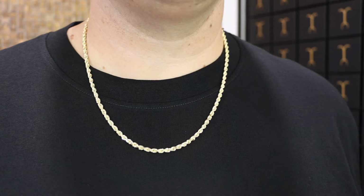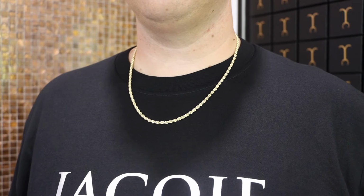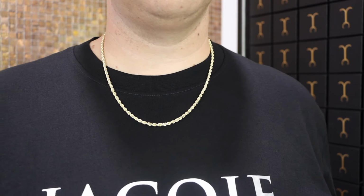That's why for these sizes, I like the 22 inch, because for a bigger guy like me, that 20 inch is just going to sit up there and not a whole lot is going on. I like that 3mm diamond cut Franco from a previous video I just did tucked in. It shows on the side, it's nice, but when I have it out, it just looks a little bit lost on me.